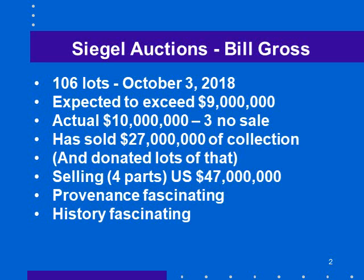These lots, this particular section of it, I've looked at the other lots and they're not quite as interesting, I don't think, as this group. The provenance of this is fascinating. They know who's owned these stamps, these covers, from the day they were found. So the provenance is fascinating, and the history, because a lot of the covers in particular tell an interesting historical story. So let's start looking at the covers.